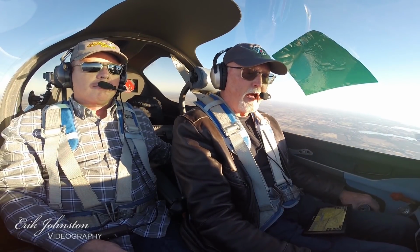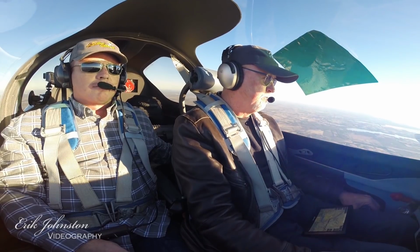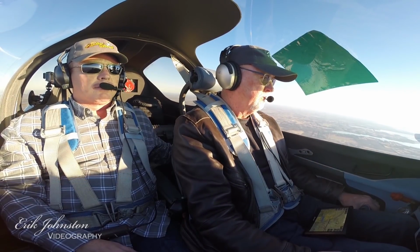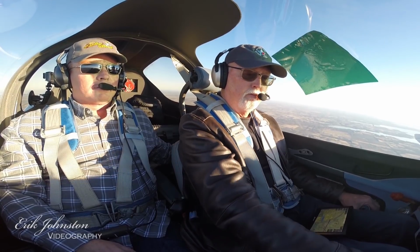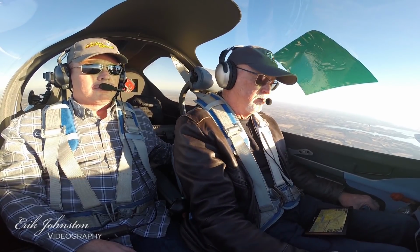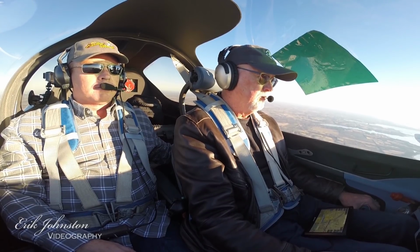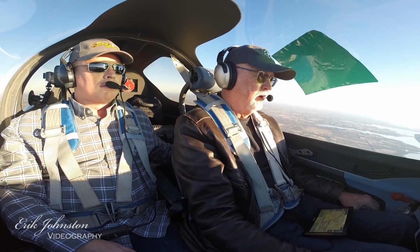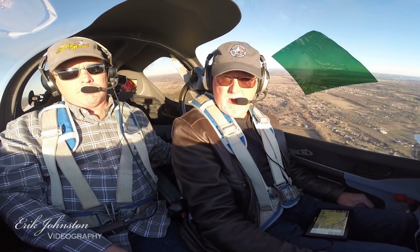McKinney Tower, Stagger EZ 909 Echo Zulu, 10 miles east inbound for full stop. Stagger EZ 909 Echo Zulu, McKinney Tower, ident. We're landing runway 36. The wind is 330 at 10, and the altimeter is 3027. Just continue for the right downwind entry. Continue for the right downwind entry, 909 Echo Zulu.